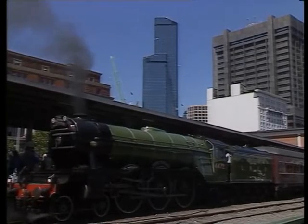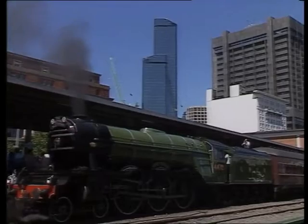At Spencer Street Station, the Flying Scotsman stands ready for another of the big events on its Victorian itinerary, a parallel run with R761. Nearly 1,000 steam fans packed the two trains.